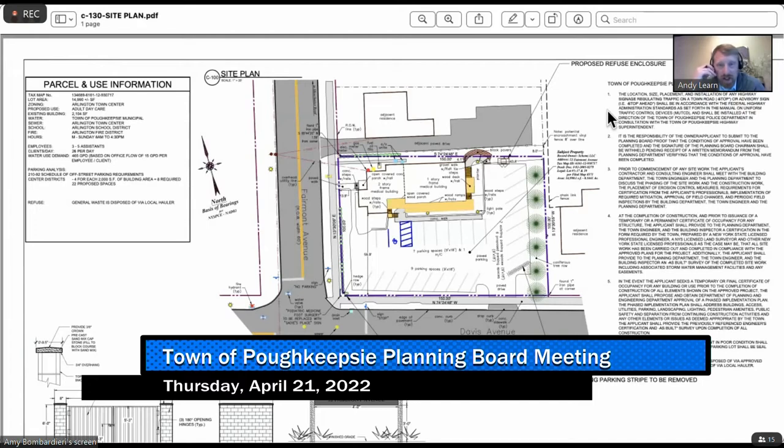I think we've already hit on it. I mean, parking is my big issue. The angled parking, especially the angled parking up near the proposed refuse enclosure, that's a hazard waiting to happen. So if we can look at some sort of a restriping plan that makes this a little more compliant with our normal standards, I think that would be a good thing. And then the only other thing really is ADA compliance.